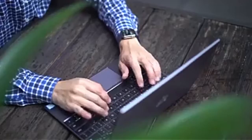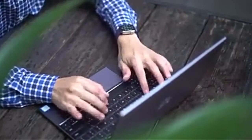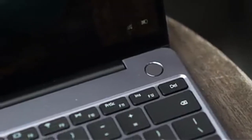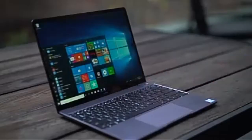As a MacBook Pro user, I particularly like its extra-large trackpad, definitely the way to go in 2019. Typing on its keyboard also felt good, with keys that are spaced out just enough and feel nice and clicky. Over here on the top is its one-touch power button with a built-in fingerprint scanner. Just press and hold to unlock your device instantly.